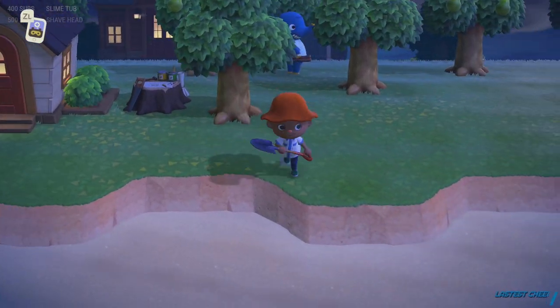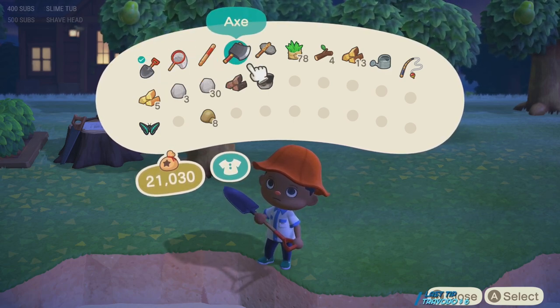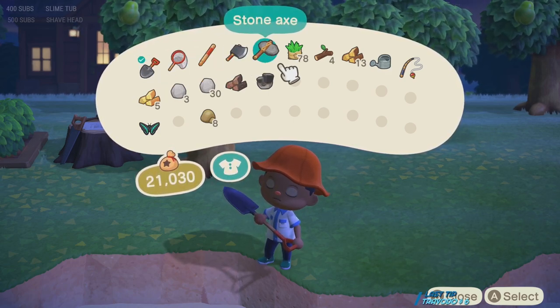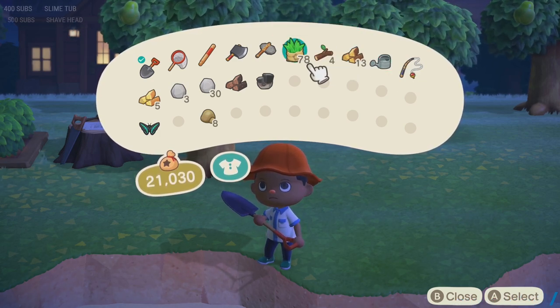So I went ahead and crafted all the tools I need. So I have the net. I have a regular shovel and a regular axe, the stone axe, because I don't want to chop down all my trees. I made that mistake on my old island. And we have the watering can and the fishing rod. So we're all set to go.